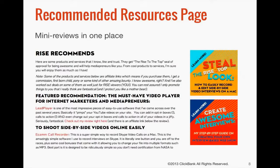So next up is a recommended resources page. So this is basically where you have a bunch of mini reviews in one place, so that if someone really likes you and really trusts what you have to say, and they think, man, I really like this person's website, or I'd love to hear what their favorite books on paleo diet are, you can have them all in one place, and you can point people to them.